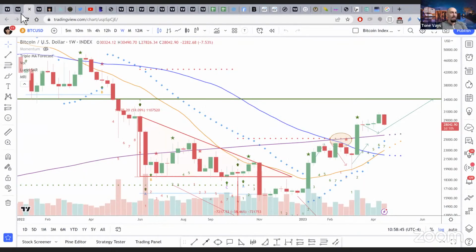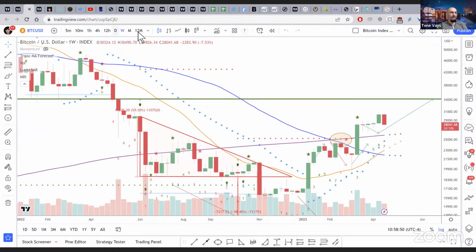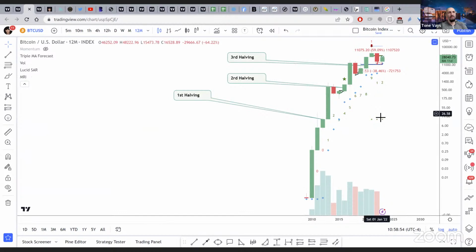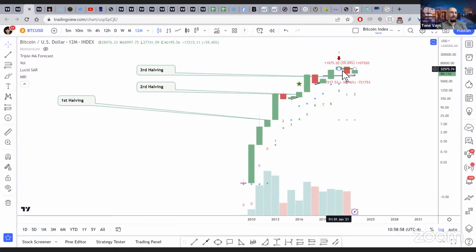Look at Bitcoin yearly. I don't have a good yearly chart, guys. I just don't. It's going to be cluttered. Yeah, Bitcoin yearly hit an MRI top back in 2021 on a reversal candle, and we're still dealing with a 1 to 4 yearly correction. But I think the correction's over.